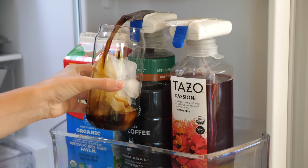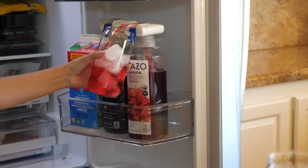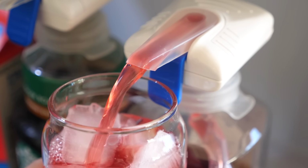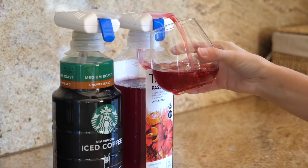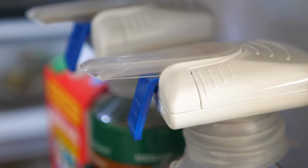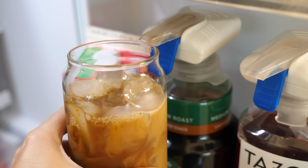You don't have to take any bottle out of the fridge. You can use it straight from there and there's no lifting and no spills involved. I love the way this functions. It actually makes it really fun to make a drink, and they make a perfect self-service station. Maybe if you're hosting people, this would be just the solution to really make hosting that much easier.